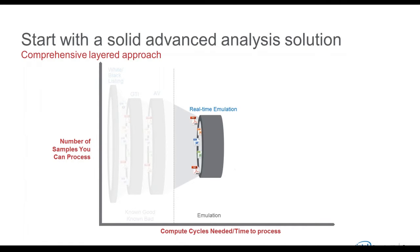Next in line, another engine, and again, this is before we're actually even getting to the sandbox portion, is what we are calling real-time emulation. And this is more often browser-based traffic, so looking at web traffic. It is not necessarily fully executing the file, but it is emulating it. It's understanding the potential of what it could do. And again, this is fast. We're talking milliseconds here, able to really look at it very quickly. And again, this will reduce even more of the noise that's out there.